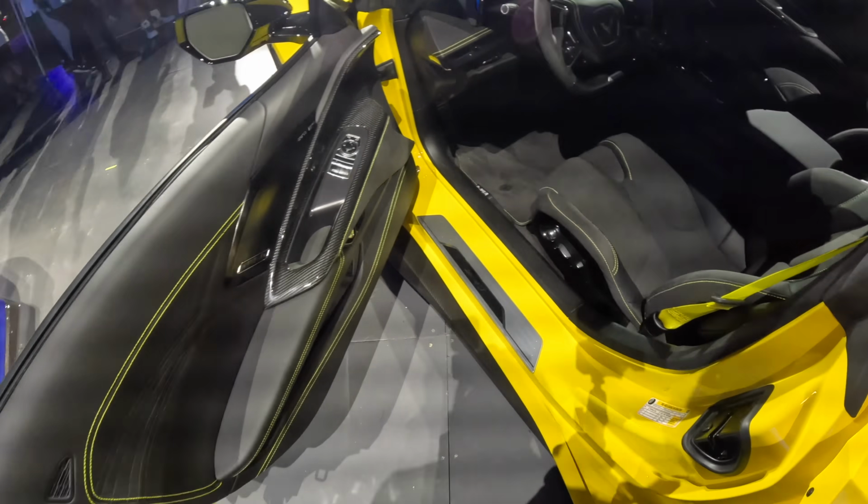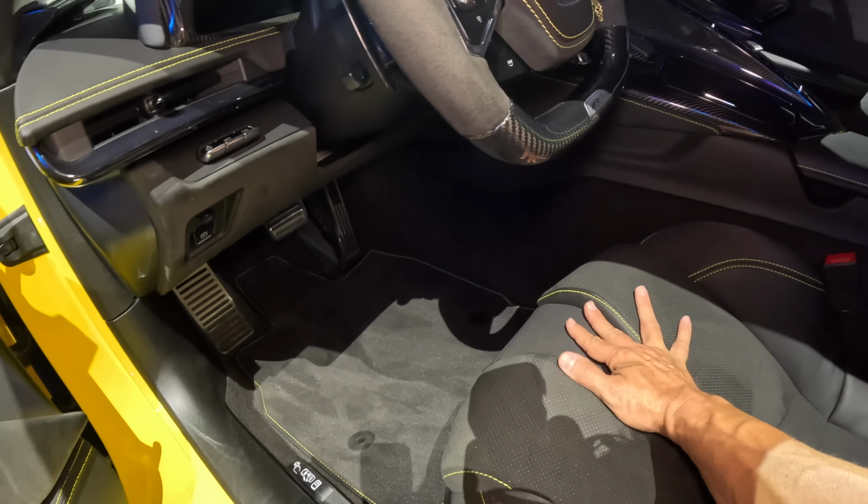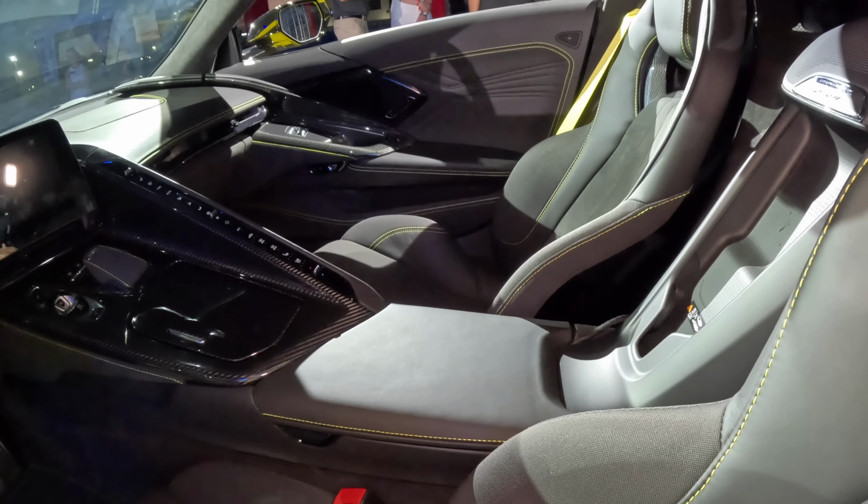Inside, wow, it looks just like my car. You can see we got the Alcantara seats with the yellow stitching and the GT seats that I have. Inside, pretty much looks the same.